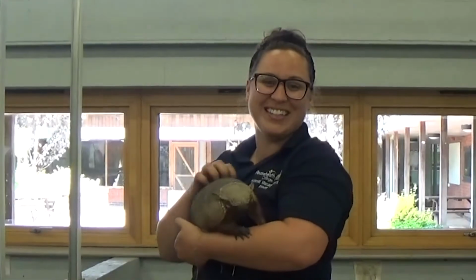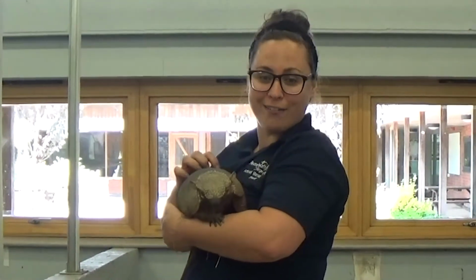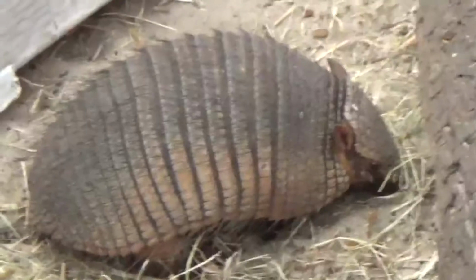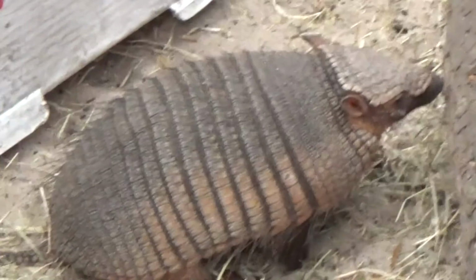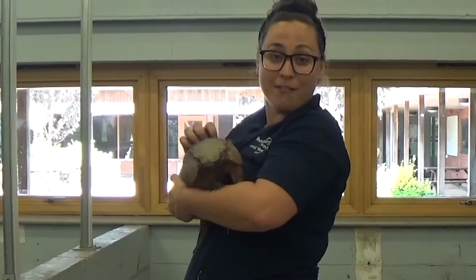Welcome to another animal encounter here at Reaseheath Mini Zoo. I'm here with Ross, our large hairy armadillo, and he's just having a bit of a back scratch. So these are the largest of the armadillo species, and he is from South America.